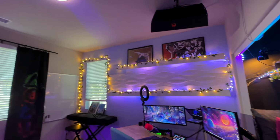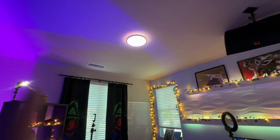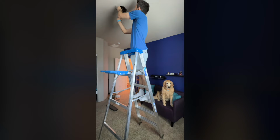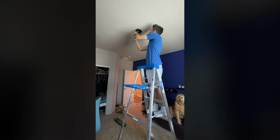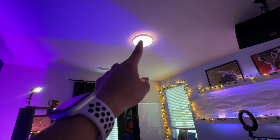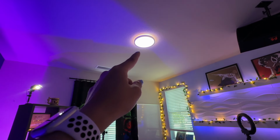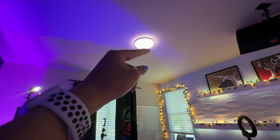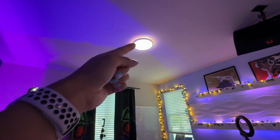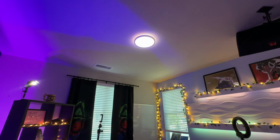Now, another big thing that we did was replace the ceiling fan light with a Govee ceiling light. What's cool about this light is it does that same thing where this is the light that goes down into the office, but there's also a ring light on top of it, so you get this glow here. Let me put it on a different light setting to show you.